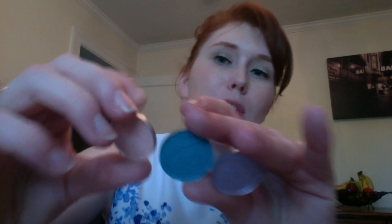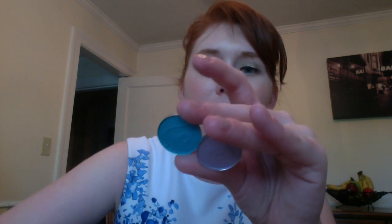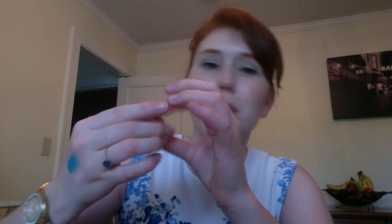I also perused the sale section, which I didn't know was a real thing on the e.l.f. site, and they had these custom single eyeshadows on there. I think they were like 69 cents a piece. So I picked up these three. This one is Truly Pink. I picked up Teal, and it's coming off more blue than it really is. It really is a bright teal color. And then I got this color Wisteria.